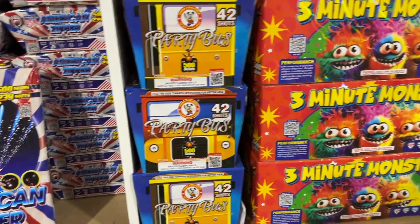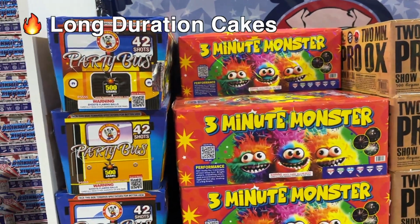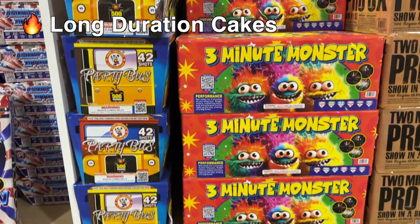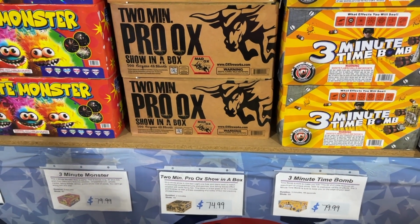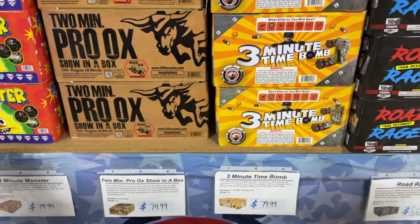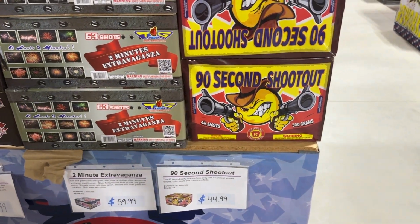And then on this closest to the center aisle of the second row, we have our long duration cakes. So we have Party Bus from Winda, 3-Minute Monster, which is new this year, 2-Minute Pro-Ox Show in a Box for $75. That is back in stock this year. 3-Minute Time Bomb, Road Rage, 2-Minute Extravaganza, and 90-Second Shootout.